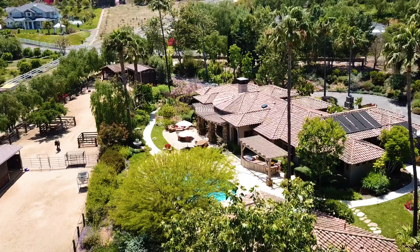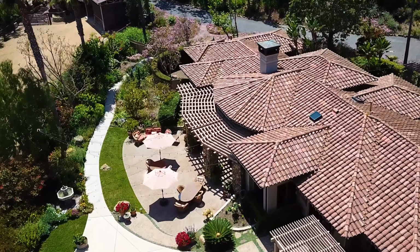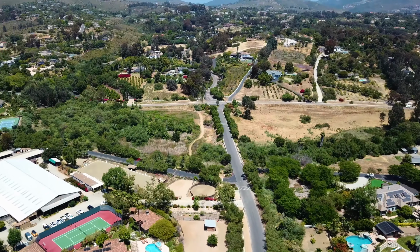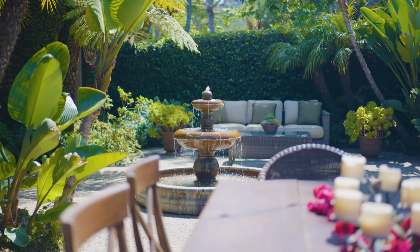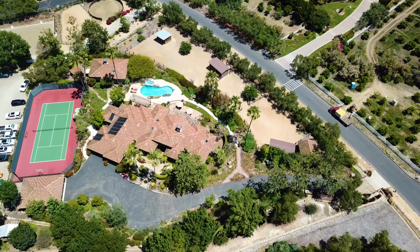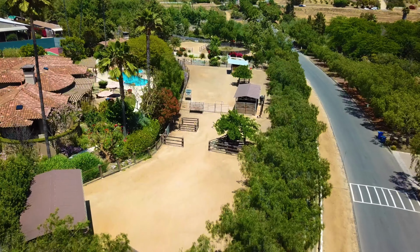Wait until you see what we have in store for you here at Double L Ranch. This is an unbelievable gated community in the community of Olivenhain in the city of Encinitas. This property is spectacular. I love the way that it is organized. The house is in the middle of the 2.5 acres where you have everything you could ever desire.